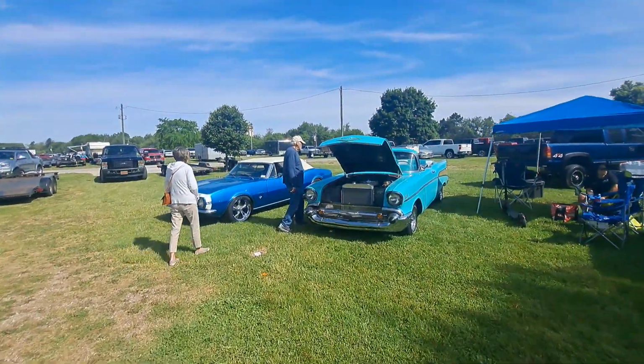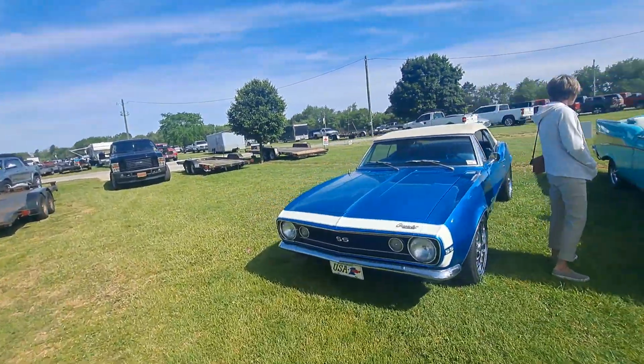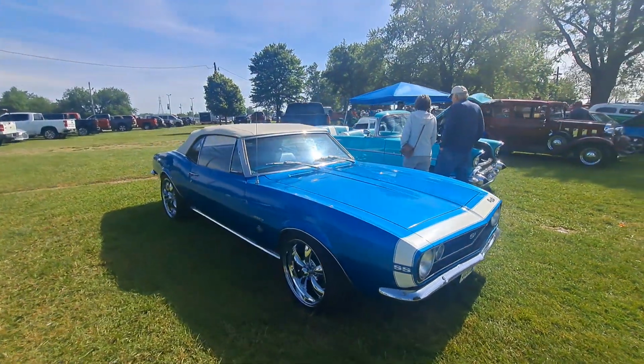Oh, two iconic cars right beside each other. 67 Camaro and a 57 Chevy. How cooler can we get, guys? Don't see no for sale sign in it. On this one, anyway.